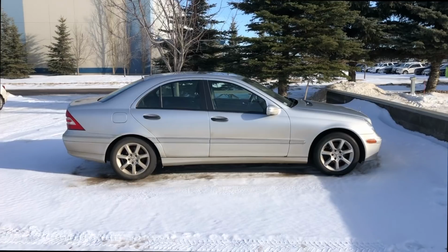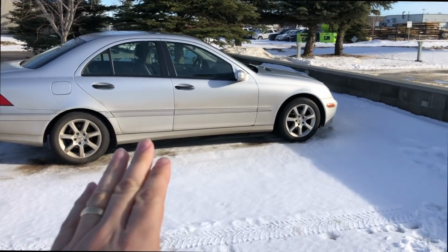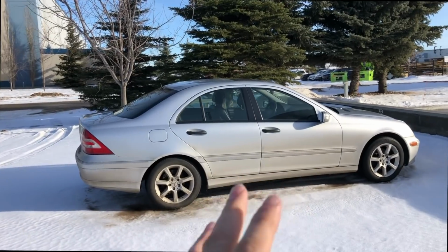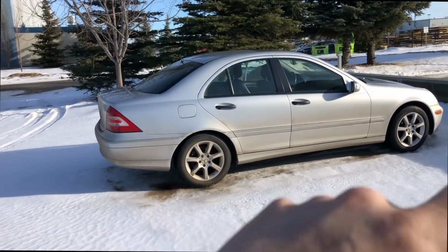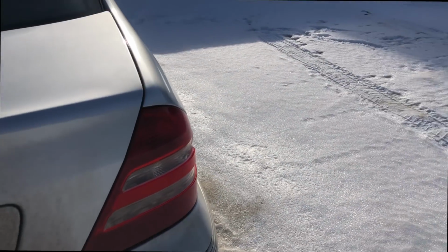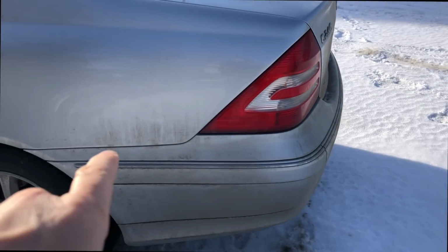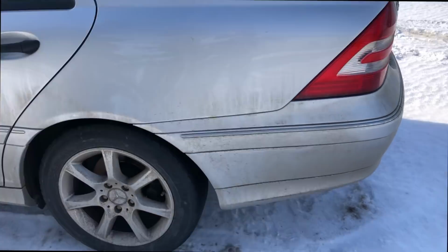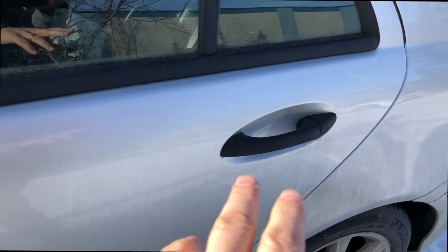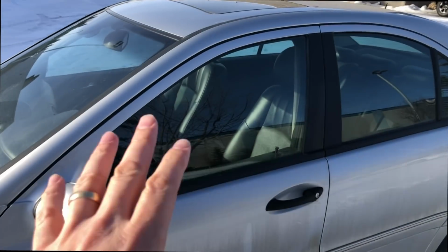But let's take a quick look around and talk specifically about the W203, because you can get these now for under $5,000 in some circumstances. Right there, you'll notice it has that style of triangular taillight and some great little trim, beautiful little chrome trim around the edges. Cheap plastic handles though, and that's a precursor to the rest of the car. As you'll see, there's excessive use of cheap plastic.